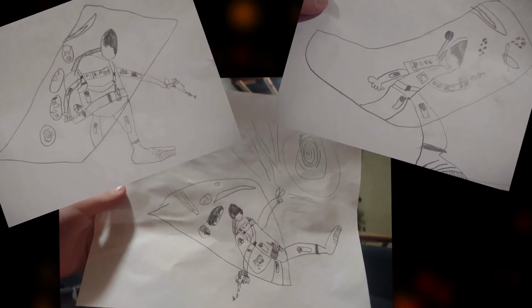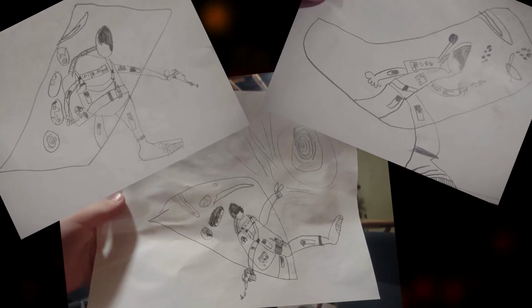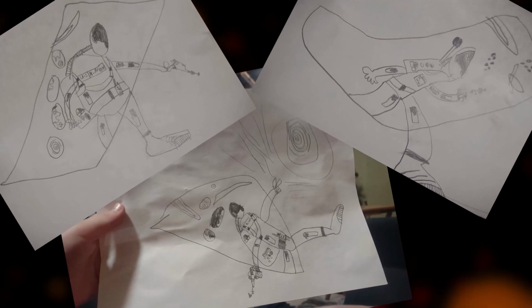Before we get started with the video today, I wanted to take a quick moment to give a shout out to Oben, who is 7 years old. After watching my last video of the Galactic Explorer, he felt so inspired he drew 3 different versions of it. Please give him a round of applause, he did a great job. Keep it up, Oben.